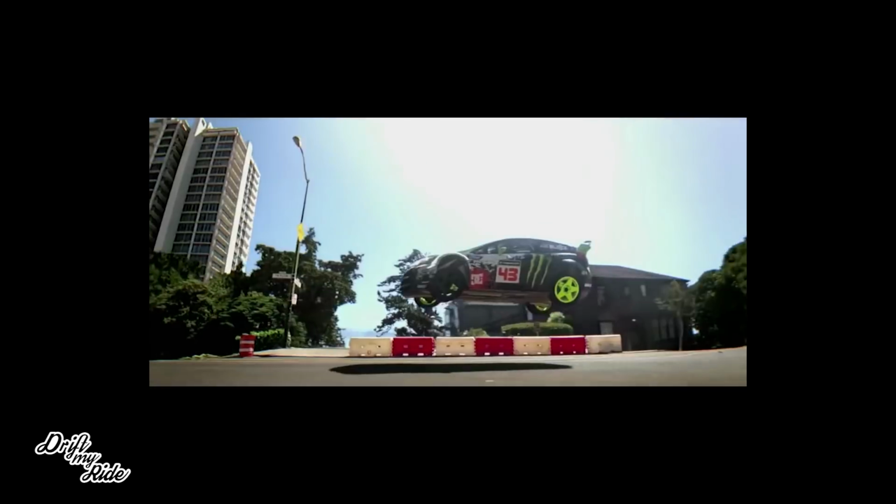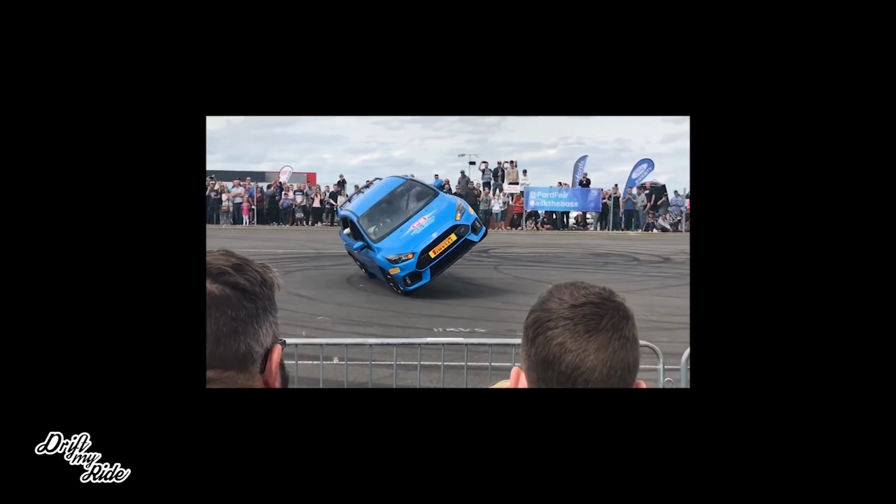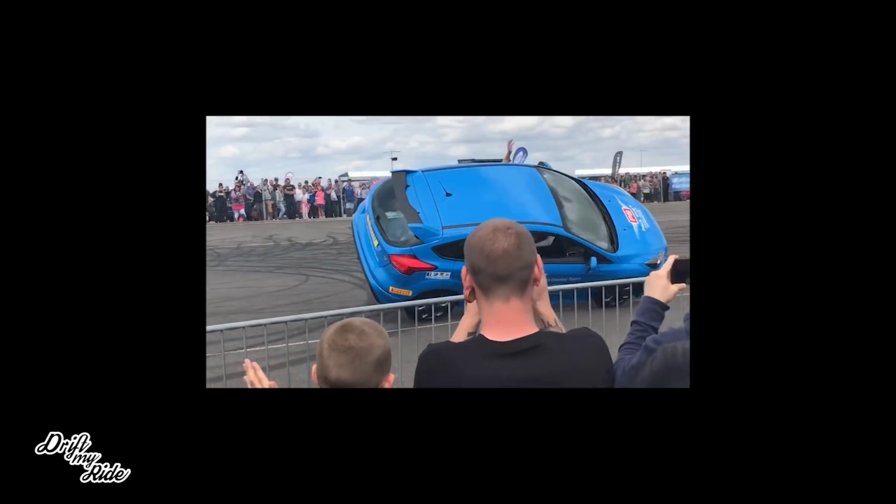The Focus packs a turbocharged 2.3 litre inline-4 engine producing 350 brake horsepower and includes an industry-first drift mode.